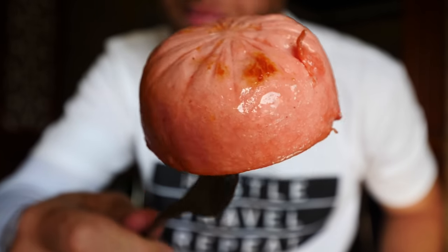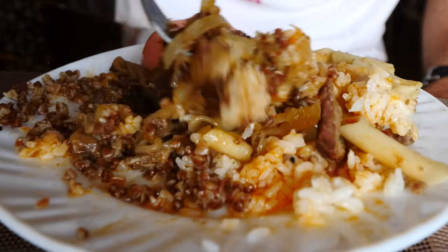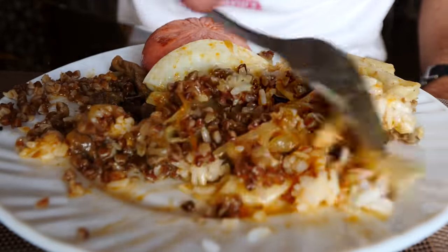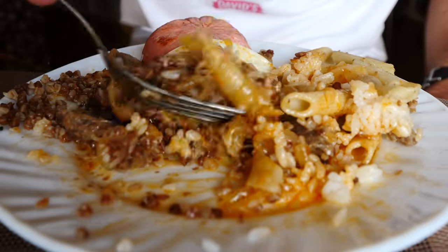It's wild, bro. This is like what you eat in Russia. It's good, but it's a little too big for me. Now what I'm gonna do is I'm just gonna mix everything a little bit. Rice, beef, this is like the ultimate mix. I won't lie to you, not my favorite breakfast. I'm just gonna eat a little more.